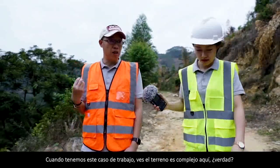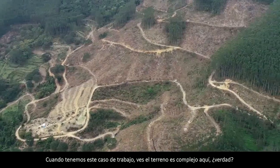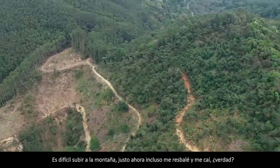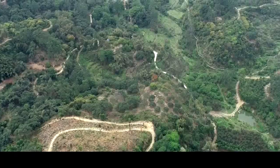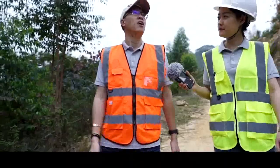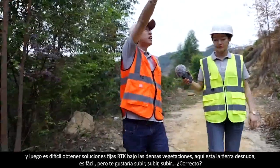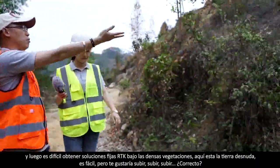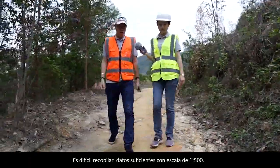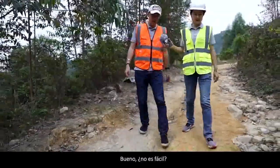When we got this job case, you see the complex terrain here, right? It's hard to climb the mountains. Just now I even slipped, right? It's hard to go inside the forest to do the work, and then it's hard to obtain RTK fixed solutions under the dense canopies. Here is bare, it's easy, but would you like to climb up, right? No. It's hard to collect sufficient data against 1 to 500 mapping scale. Obviously. Wow, not easy, man.